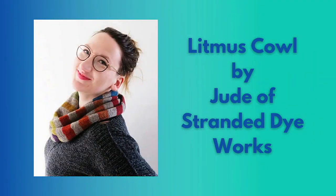I have one finished object this week, and some of you may guess it. My Litmus Cowl is finished. The pattern is Litmus Cowl, by Jude of Stranded Dye Works, and it's a fairly straightforward pattern. This is the second one that I've made.